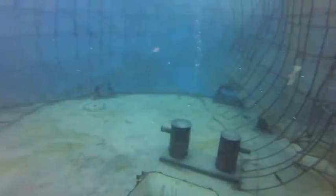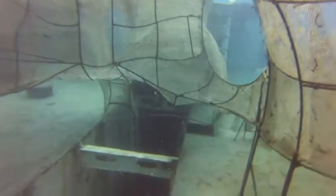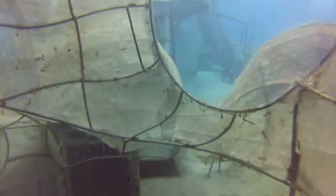It's possible that stream of bubbles coming up is from the original sinking and air is still finding its way out of the wreck, but more likely somebody's just down below and their bubbles are coming up through holes in the decking. At any rate, this would be interesting to come back in 5 or maybe 10 years and see what kind of coral growth is built up on all this wire mesh. And that concludes our review of a couple of dives in the British Virgin Islands.